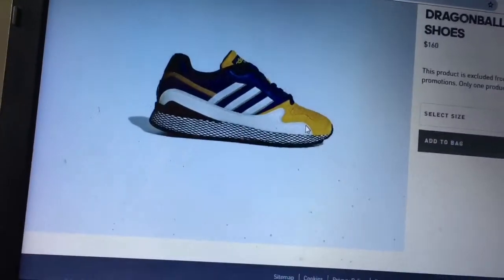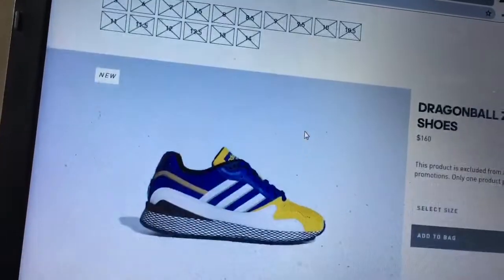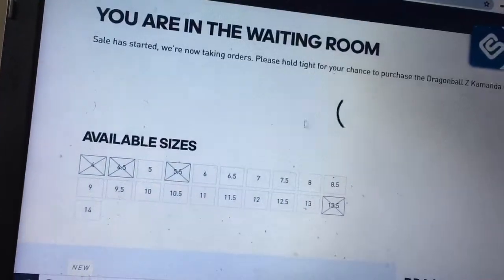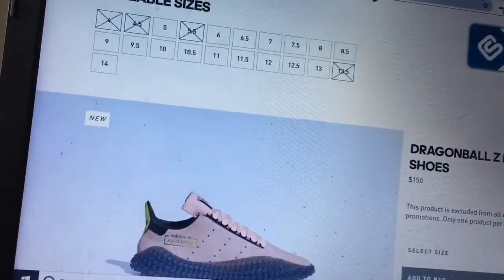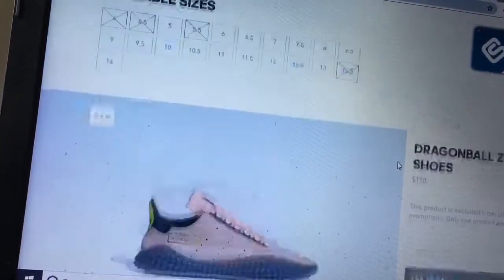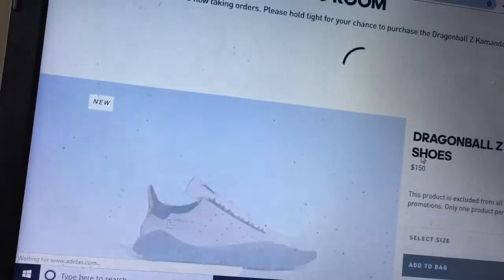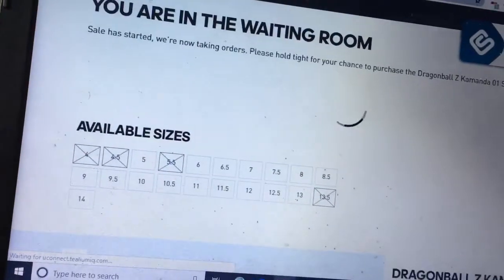Decided to check out the other rooms. Look at this. The Vegetas are all sold out. Now the Commando shoes look like they are still available, but at this point I'm not even going to bother with those. They're getting no traction, so oh well.